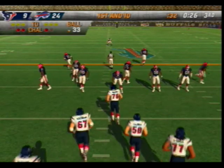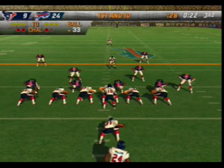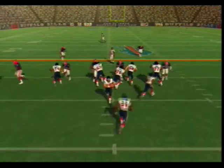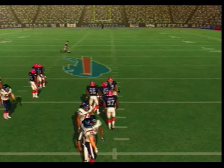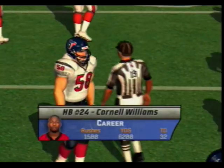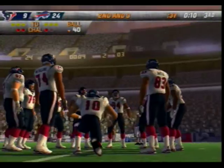First and 10, ball on the 33-yard line. The backs are lined up in an eye. Troop goes in motion. Looking upfield. They're going to spot this one at the 40-yard line. So that tackle was his third. He's very consistent running the ball, and he's given them a solid rushing attack today.